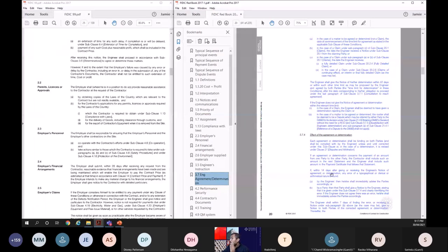That's what it says. If within 14 days after giving or receiving the engineer's notice of agreement or determination, any error of a typographical, clerical or arithmetical nature is found, parties should raise that. I think you remember that. Within 14 days from the engineer's agreement or determination, parties have 14 days to raise any errors. Then the engineer shall issue a revised one within 7 days. Okay. Yeah. So that's what it says.